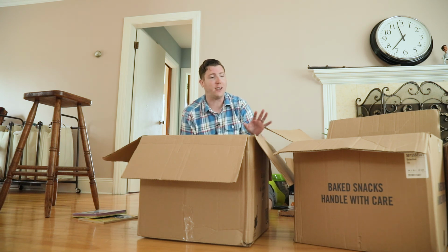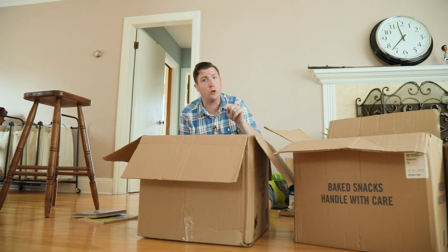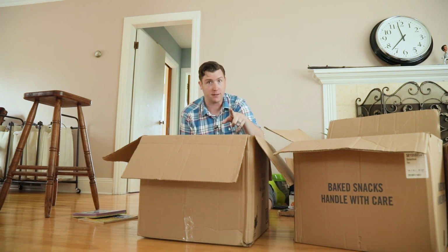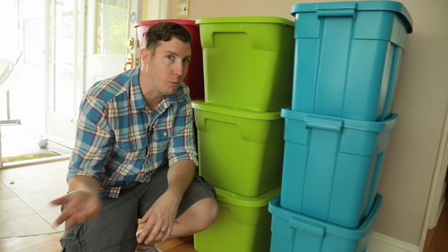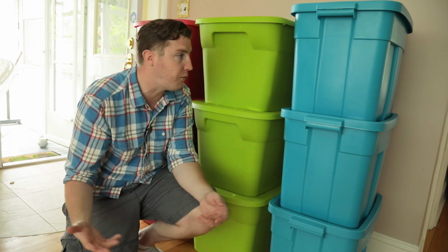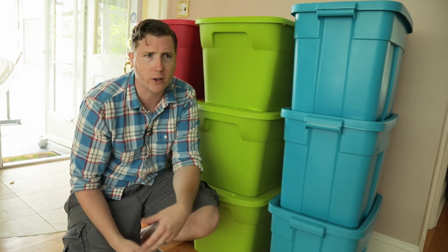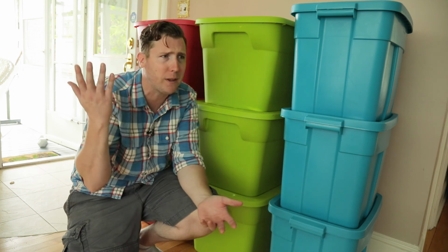So what we decided to do during this move, yes, we used some boxes, but we tried something new during this move that we really loved, and we're going to do it for every other move we ever have. Let me tell you what that is. We used plastic containers. We fell in love with these plastic containers during our move because they're sturdier than boxes, they're stackable, they're uniform in size, and they're gonna last you for more than just one move. You're gonna have them for every move you ever make. Every one. And they're affordable. They're not expensive at all.